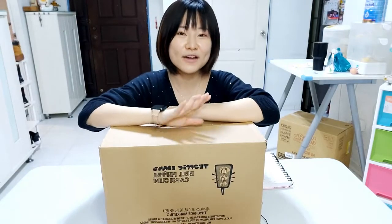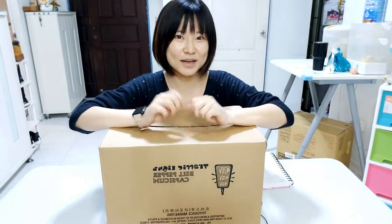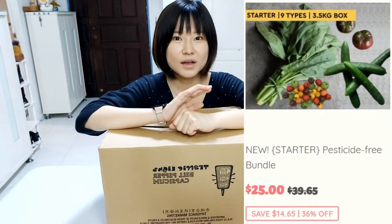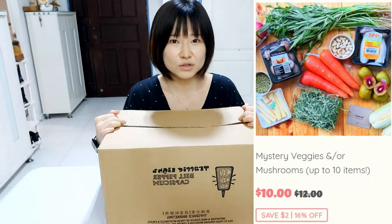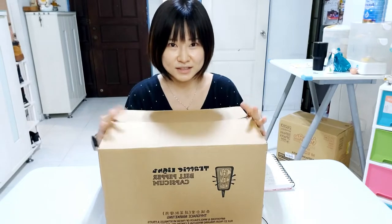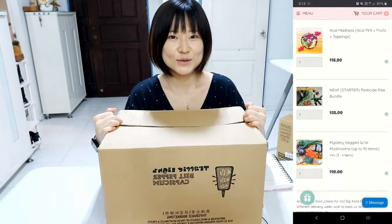So I have bought 3 sets from Ugly Food. The first set is called Acai Madness. It's an acai pint with some fruits and toppings available, and it costs $18. Next is the pesticide-free set, which contains 9 items, and it costs $25. To see what is included in the mystery set, I got the mystery mini bundle that is said to have 3 to 4 items and costs $10. I spent a total of $55.90 for this set, and it includes a $2 delivery charge. So yeah, let's look forward to unboxing this.